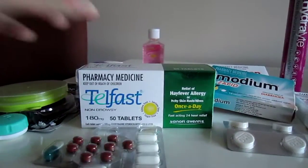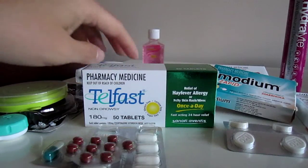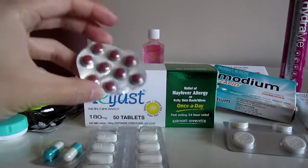If you get rashes or allergies, take some Telfast with you. It's quite common around the world, but you don't want to spend your holiday looking for a pharmacy or a doctor to prescribe medicine.